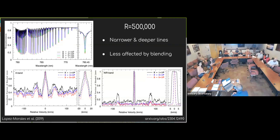Sebastian, you tried different spectral resolutions. Do you know at what spectral resolution the gain stops? This paper from Lopez-Morales basically said that the gain stops at R 500,000. If you go to R 1,000,000, that's effectively useless. There are minimal gains between R 300,000 and 500,000. You do get narrower and deeper lines, but when you disperse the light out more, I'm not sure whether spreading out the light affects your signal too. From this paper, at least, they said R 500,000 is kind of your optimal range.